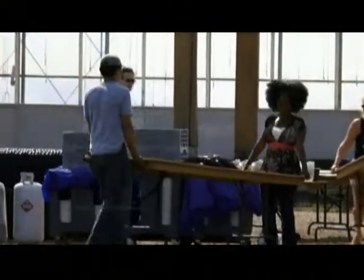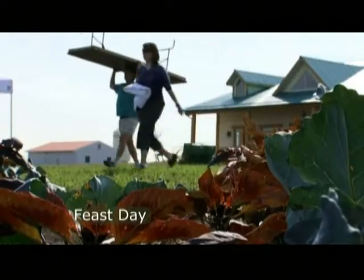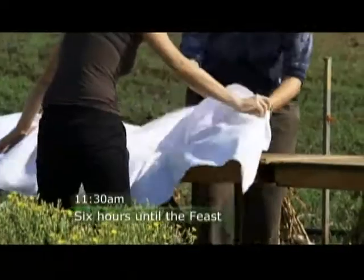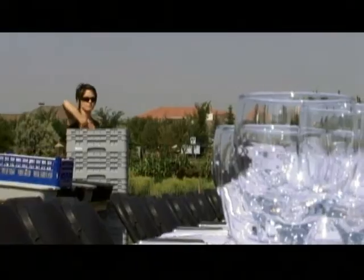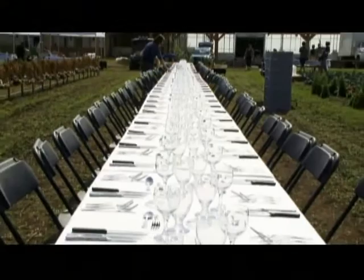It's going to be awesome. We have a good workout before that. Good workout, so we have reason to eat all the food. It's feast day on Peas on Earth. We have tons to do. We've got to set up the tables, put out the silverware and the glasses, wait for all the guests to come, and then we'll sit down and eat a great meal.